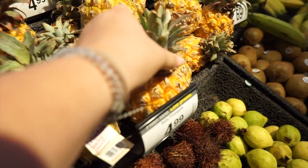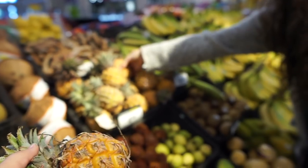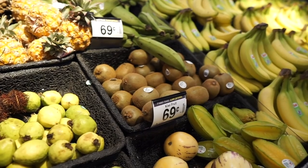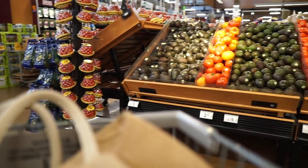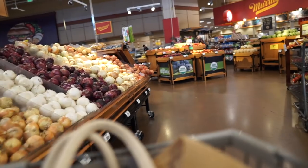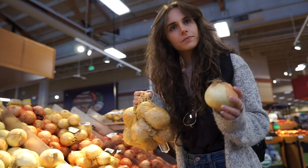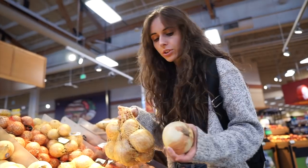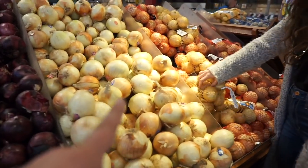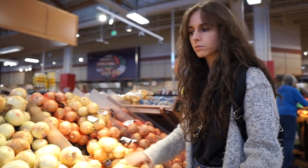Maybe we need a baby pineapple? Aren't they so small? Kiwis without plastic? Yeah, like why is the thing? But also the other part of that is these are generally cheaper, because it's portion control.